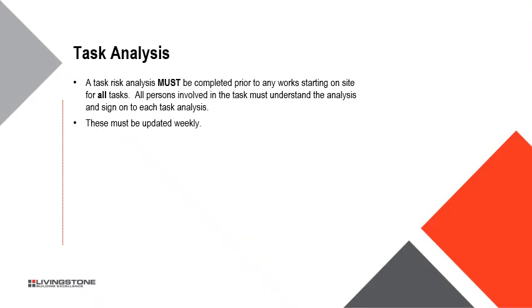Task analysis. A task risk analysis must be completed prior to any work starting on site for all tasks. All persons involved in the task must understand the task analysis and sign on to each task analysis. They must be reviewed and updated weekly.